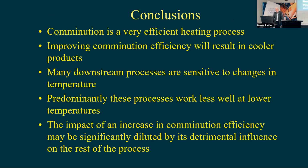So what are the conclusions? Well, first conclusion is comminution is a very, very efficient heating process. Improving comminution efficiency, if we can find ways to do it, will result in cooler products. First law of thermodynamics dictates that that will be the case.